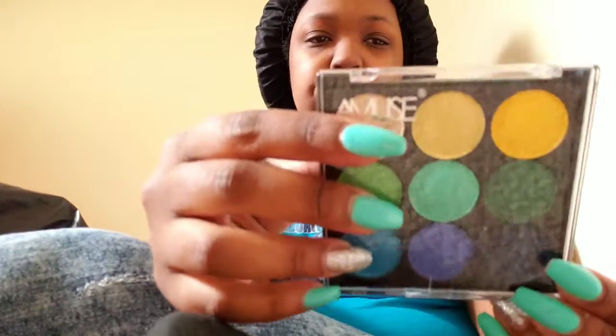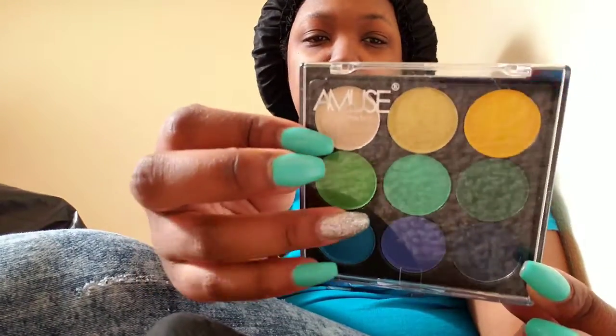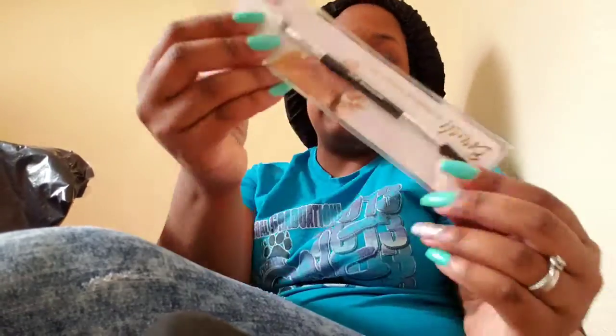Okay, let's see. I got an eyeshadow palette from Amuse Cosmetics. See? You got the bright colors. I think I'm coming to find out as I learn to do makeup that I like bright colors better on my eye than dark colors. But I guess once I learn how to actually do the natural colors, then it'll probably look better to me.